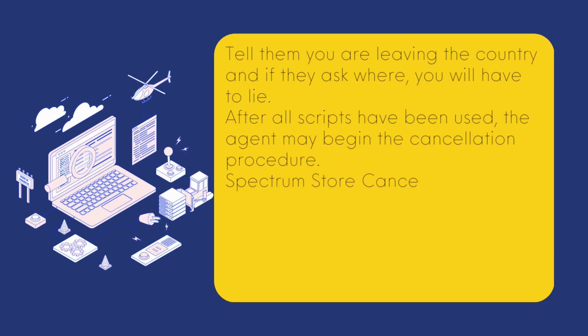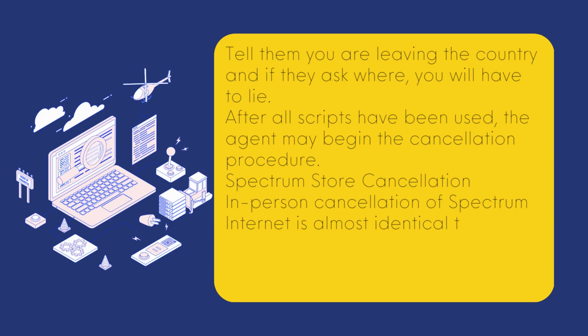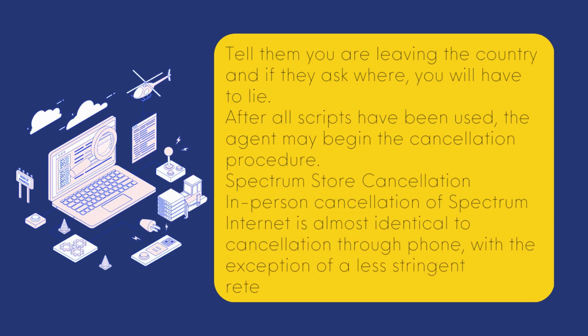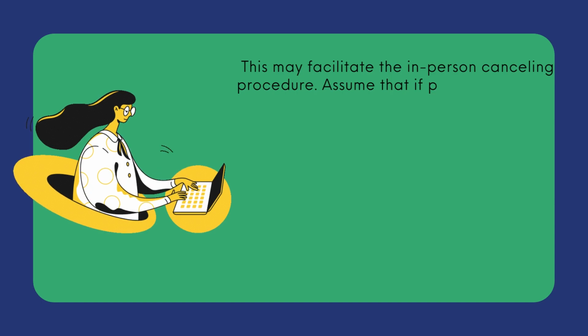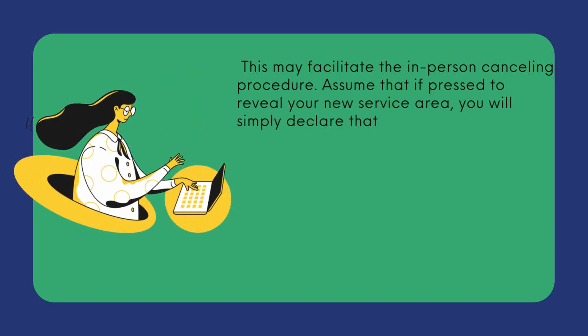Spectrum Store Cancellation. In-person cancellation of Spectrum Internet is almost identical to cancellation through phone, with the exception of a less stringent retention script. This may facilitate the in-person cancelling procedure. Assume that if pressed to reveal your new service area, you will simply declare that you are leaving the country.